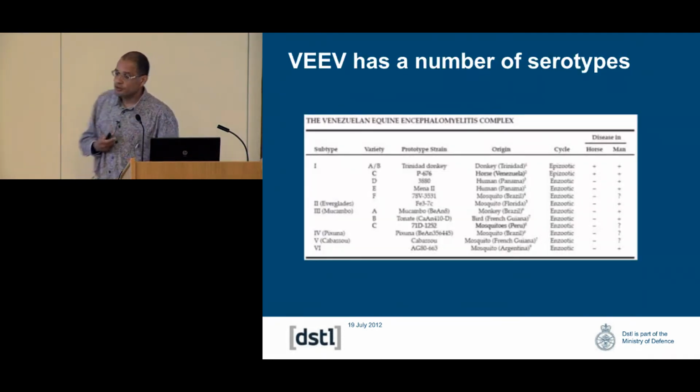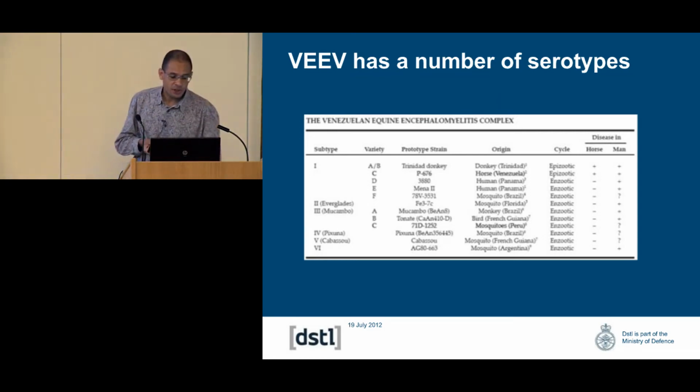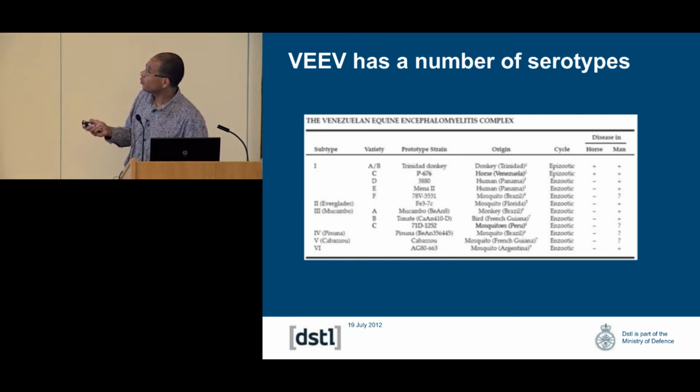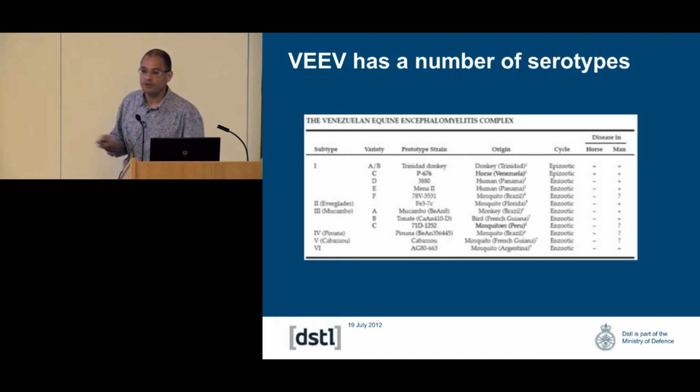And the question then for us was which monoclonal antibody to look at. Now this table merely tells you, you don't have to look at it in great detail, all it's really telling you is that there are an awful lot of strains of Venezuelan Equine Encephalitis Virus. Some of the monoclonal antibodies recognize one, some of them recognize a few, and so on and so forth. And when we started this study, we didn't know how many of them recognized how many.